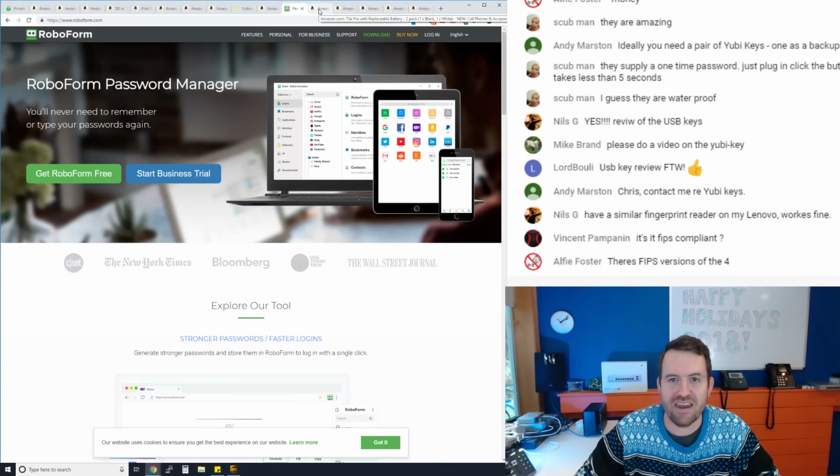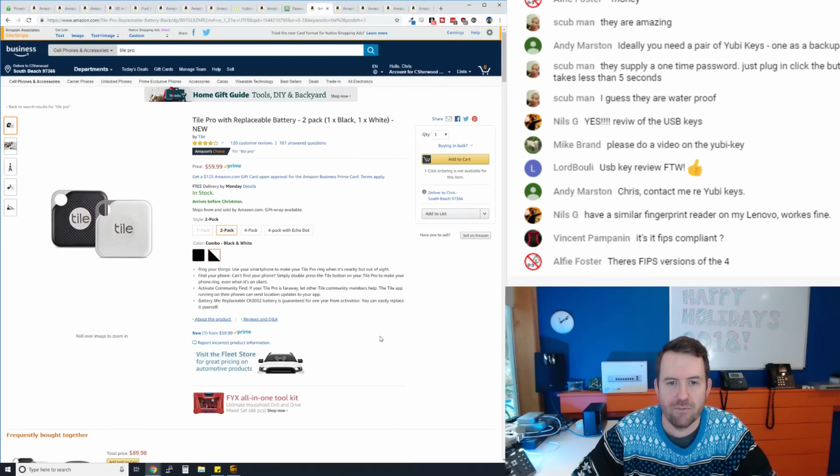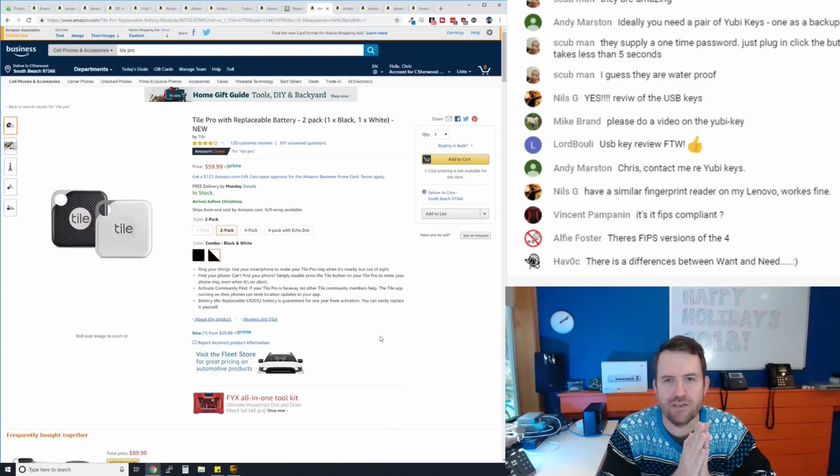Let's go into the next thing on my list here, and this is the Tile Pro. I thought this was a really cool little gift, just because it would be nice to give this to someone who tends to lose their stuff all the time. Like if you lose your keys, or if your wife forgets where she put her purse or something like that. It would be nice to have a little 2-pack of these tiles.